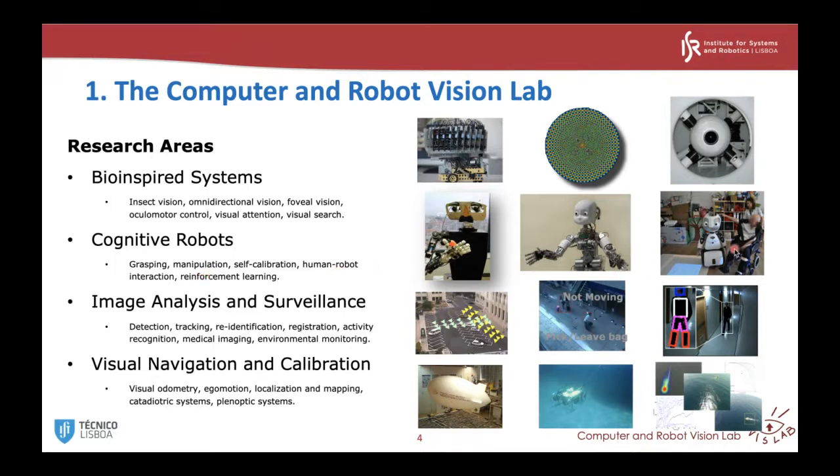Also, we have had several projects more related to societal applications. In this one, Vizi was a robot coach for people with motor disabilities. Then in image analysis and surveillance, we are typically interested in modeling human activities, both from the point of view of trajectories in an environment or their gestures and body postures, and also worked on re-identification, tracking.